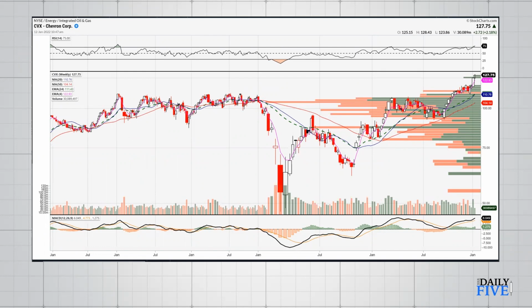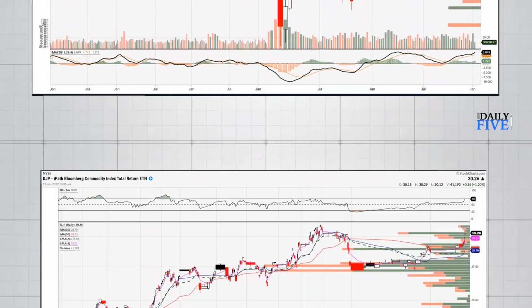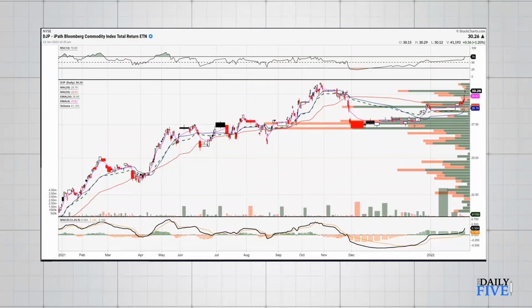Last up is going to be DJP, the Bloomberg Commodity Index. Why? This is going to include oil as the top position, but all commodities tend to rise when that cost of fuel goes up. It costs more to transport them everywhere. Also, a bit of sign of inflation, right? We've heard that inflation is roughly at 7.1% for December.